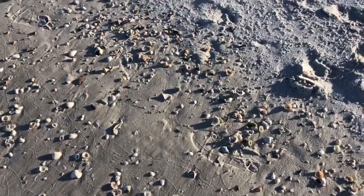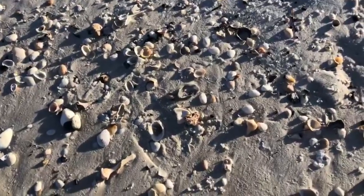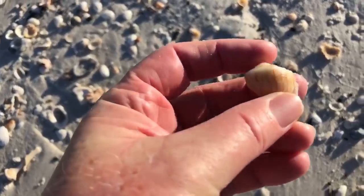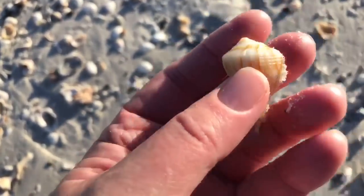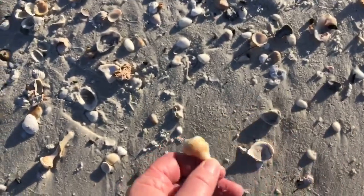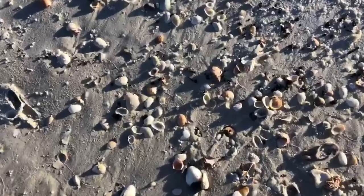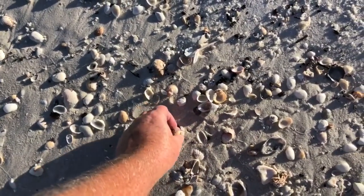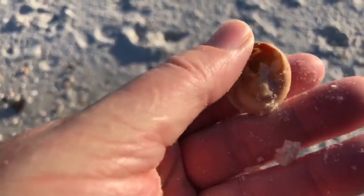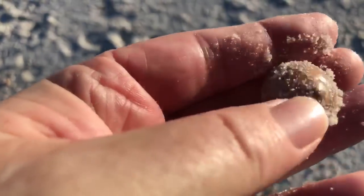Thought I saw a little baby whelk here. See it down there? What does that look like? Yeah, that's kind of broken, missing the bottom of it. A little lightning whelk. Over here, an old moon shell buried in the sand. That one's chipped up too. An old shark eye.